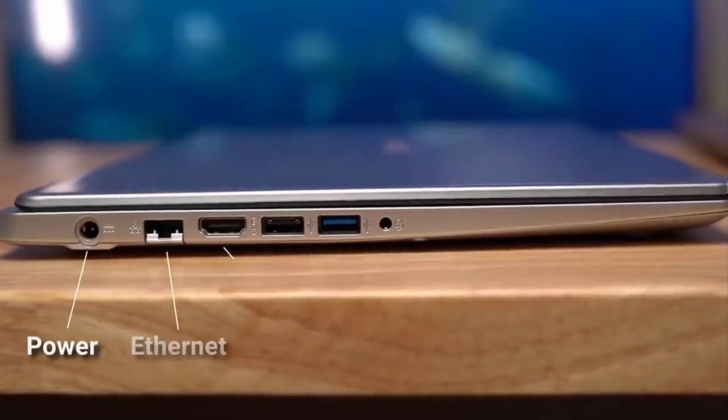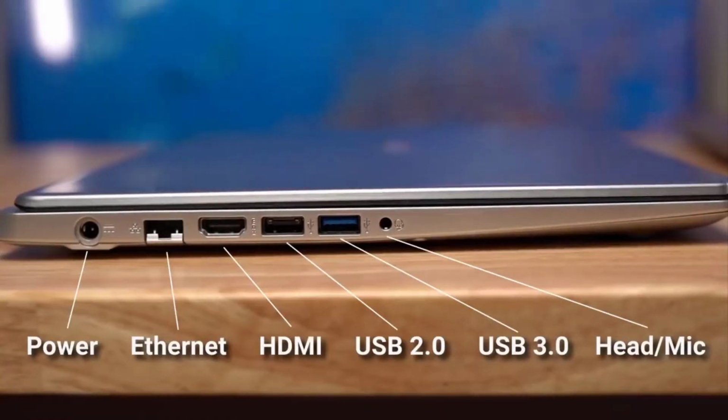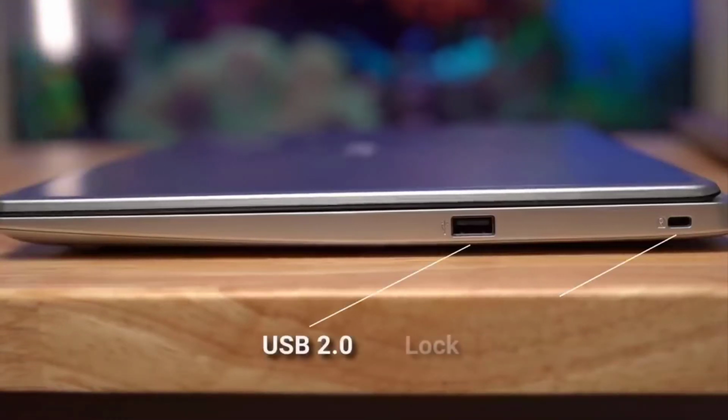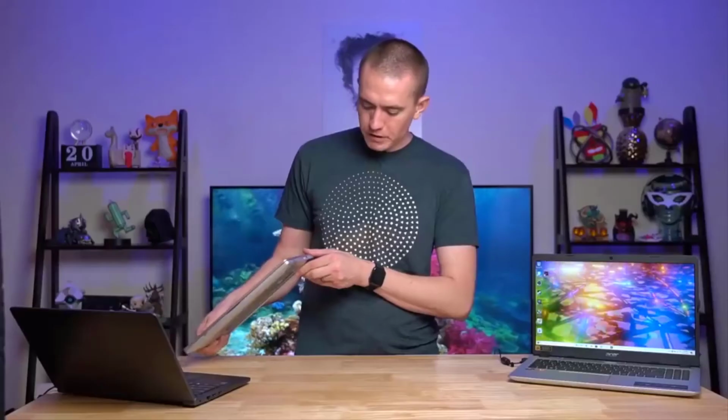It does have a little bit less I/O than the Motile. On the left side, we have the power, the Ethernet, HDMI, USB 2.0, a USB 3.0, and a headset jack. And then on the right side, we only have a USB 2.0 and then the Kensington lock. It doesn't have as many USB 3.0 options, and it doesn't have a Type-C, and it doesn't have a micro SD card reader like the Motile does. However, it's still a decent amount of I/O for a $350 laptop.